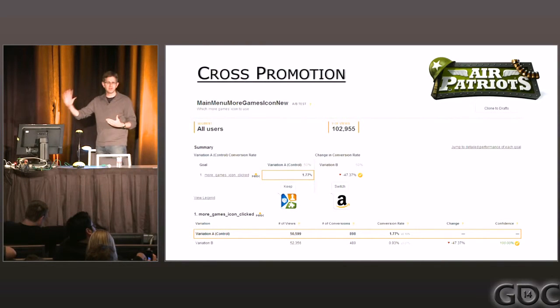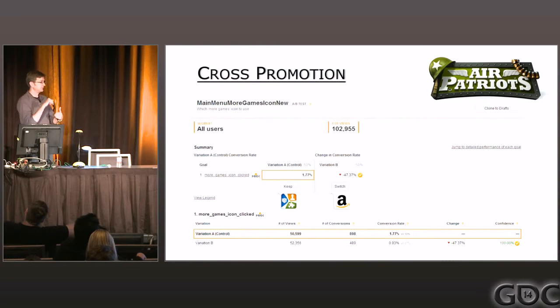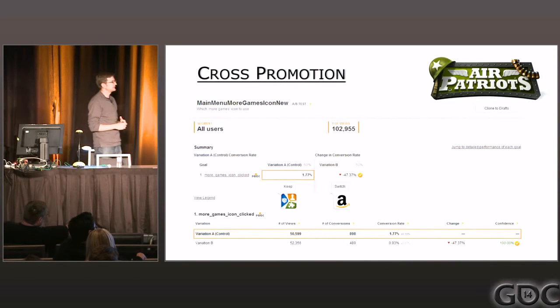Now, for the other image, we're comparing it, again, to that conversion. So you're not seeing the conversion number right there. What you're seeing is the difference. And it converted at 47.3% lower. Almost twice as well as what the one on the left performed for us. Which kind of makes sense. It's a little more gamey, isn't it? You look at that and it's like, oh, I see games there. I'm interested in what the games are. So that makes a lot of sense to some degree.